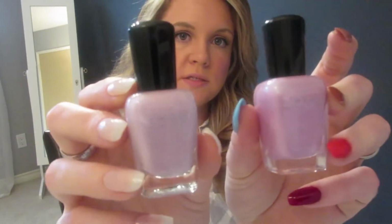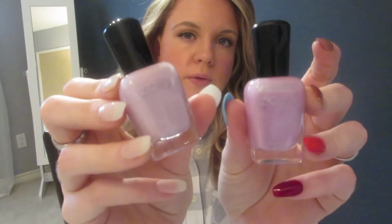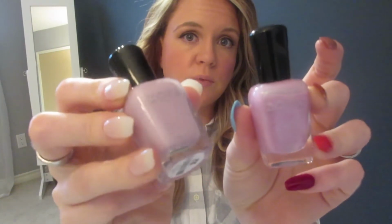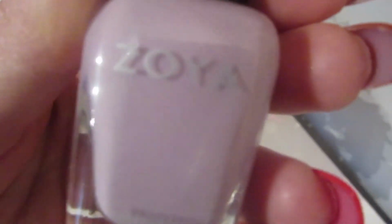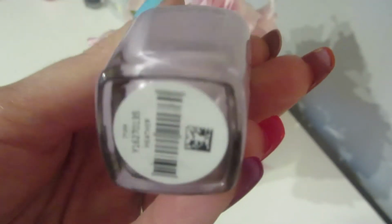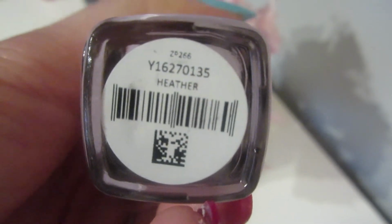A more recent purchase that is very similar to Zoya's Leslie is Zoya's Heather, and this is more of a cream version without that blue shimmer. It's not truly a cream because it does have a very faint micro shimmer of silver in there. I only just picked up on that today while looking at it. Before, I thought it was just straight up cream, but it does have a little bit of a sheen to it. It's not apparent on your nails at all, but it's beautiful and very similar to Leslie, a little bit lighter and without that shimmer.